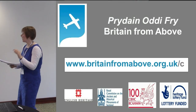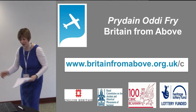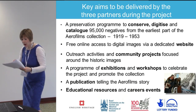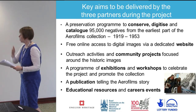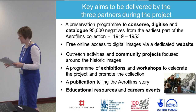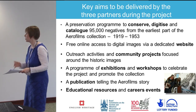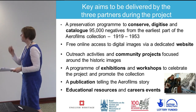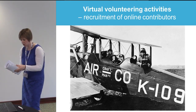Even though I'm only looking here at the online community element of it, not the whole project, you'd be glad to know the core aim of this HLF-funded four-year project, which officially ended in November 2014, was to ensure free access to the Aerofilms collection. And the leaflet downstairs covers the whole of the project, so please come down to pick up the leaflet for further details about the different elements to it.